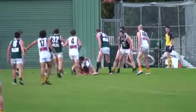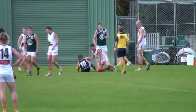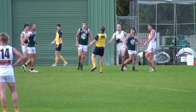Another big kick out wide. Finds his man in the middle of the ground. Dangerous kick there. Fowler couldn't take it. Donaldson gets a tackle away from Steed, and it looks like Steed will get the free kick there.